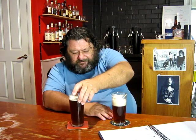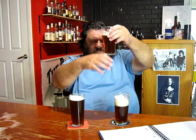So the carbonation now is quite good. Anyway, I've had a couple of these off the keg. Took a little while for the keg to settle into a nice place. And actually, there's the other glass there. It settled a little bit from that initial pour. Let's go with this fella, because it's just going to be a little bit easier to get my mouth into.